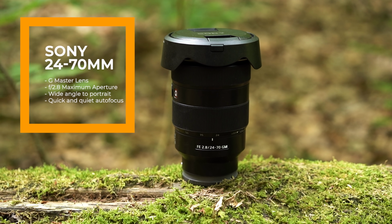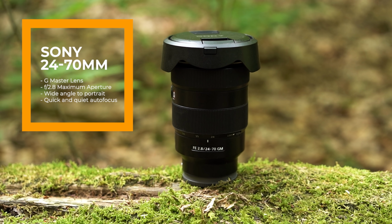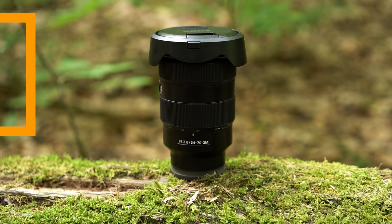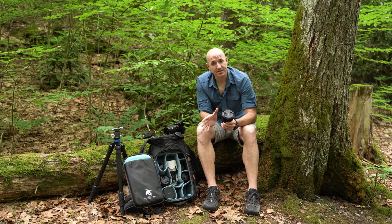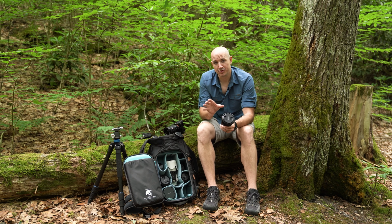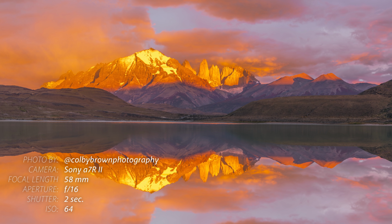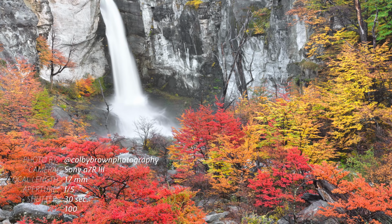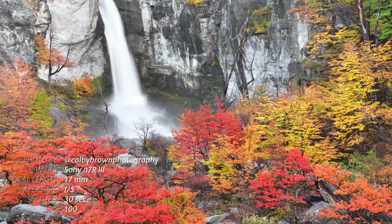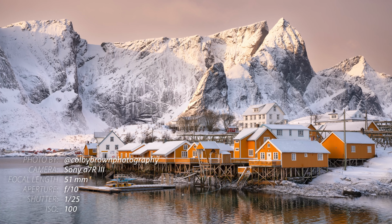Now, this lens is also a G Master lens at f/2.8 from Sony, and it is found in my gear bag in most situations out there. The reason for that is that sometimes the 16-35 is a bit too wide for me, and I want to zoom in on my subject a little bit more to isolate it. The 24-70 is kind of the jack of all trades, master of none, because it fits in that right middle ground of zoom range, allowing you to isolate, but also still offer up a little bit of a wide opportunity out there.